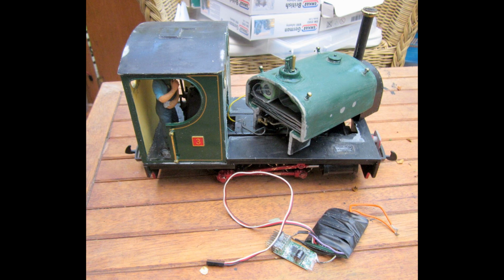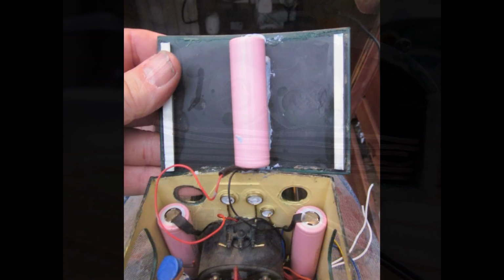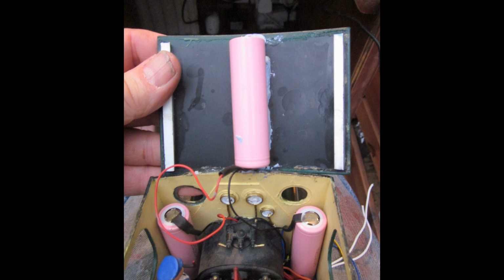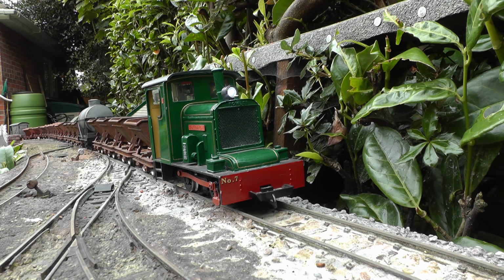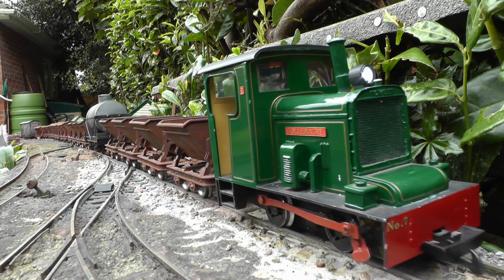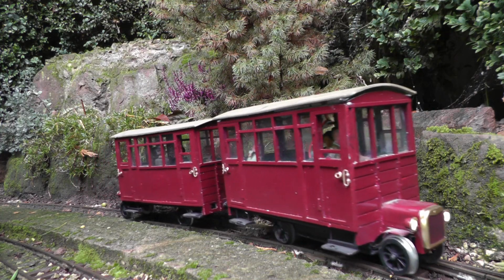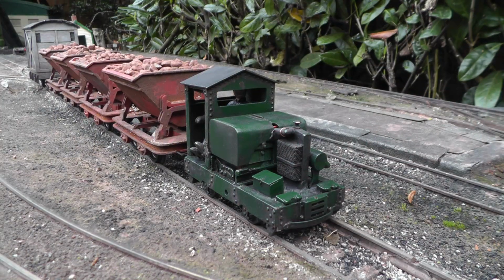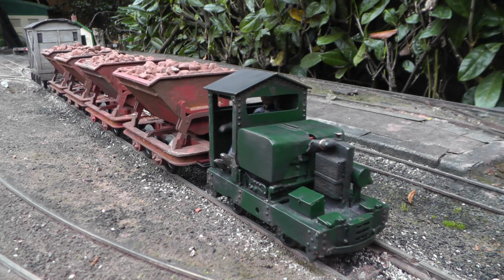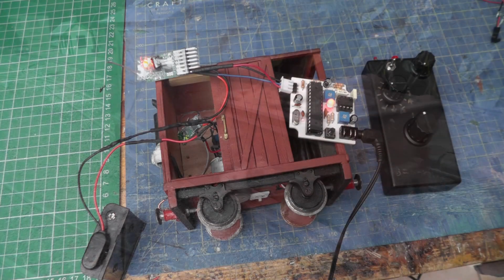A couple more track-powered locos were converted to battery power. The most difficult part is finding room for the batteries, but using lithium-ion cells helps a great deal, as each cell holds 3.7 volts. I was also experimenting with various ways of installing sound in my locos, such as this Allen Bond programmable card, this modified MP3 player controlled by commands from the transmitter to the receiver, and a recordable greetings card module, which is very small and very, very cheap, at under £2.